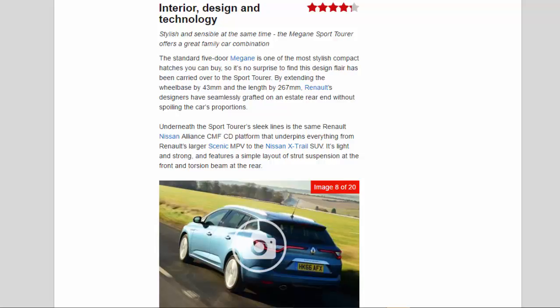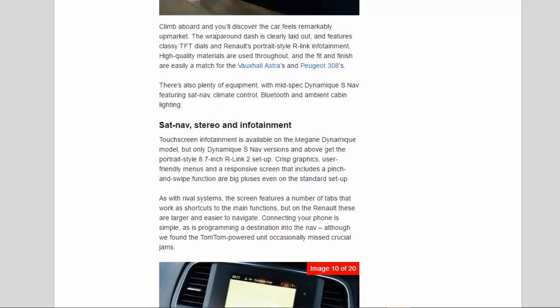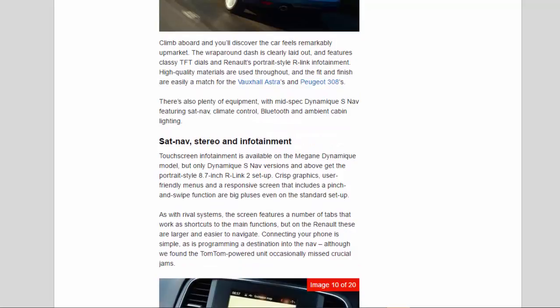Climb aboard and you'll discover the car feels remarkably upmarket. The wraparound dash is clearly laid out, and features classy TFT dials and Renault's portrait style R-Link infotainment. High-quality materials are used throughout, and the fit and finish are easily a match for the Vauxhall Astra's and Peugeot 308's. There's also plenty of equipment, with mid-spec Dynamic S Nav featuring sat-nav, climate control, Bluetooth and ambient cabin lighting.